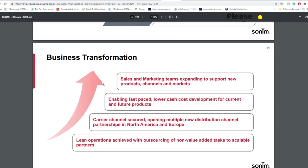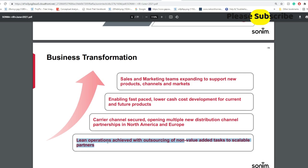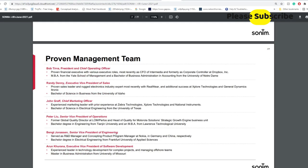Now, in terms of business transformation, they got sales and marketing teams expanding to support new products, channels, and markets. They're also enabling fast-paced, lower cash cost developments for current and future products, and carrier channel secured, opening multiple new disruption channels partnership in North America and Europe, and lean operations achieved with outsourcing of non-value added tasks to scalable partners.